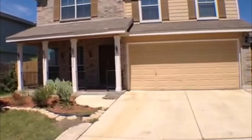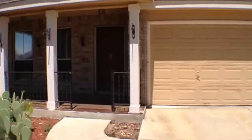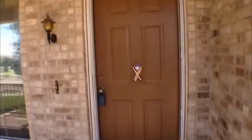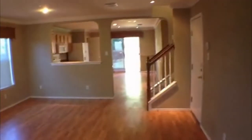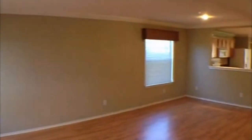It's got a nice front porch. It's going to be a 4-bedroom, 2.5 bath. Square footage approximately 2,431. We'll take a look at it right now. Nice big open floor plan. It's got laminate wood flooring here on the bottom.